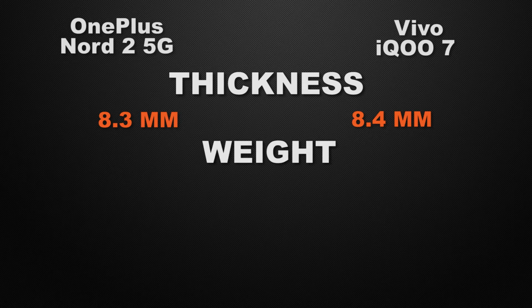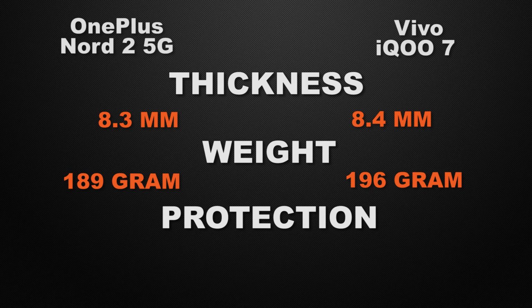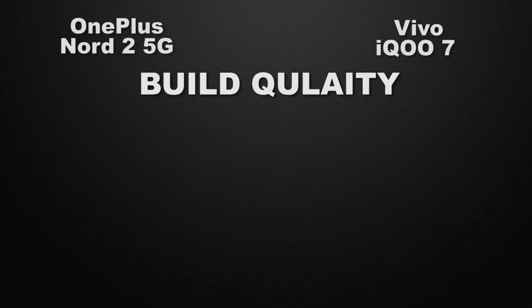Talking about the weight of the devices, Nord 2 comes with 189 grams of weight, whereas IQoo 7 has 196 grams of weight. So the winner here is Nord 2 because it has a lighter body weight. And about the protective glass of the devices, Nord 2 has Gorilla Glass 5, whereas IQoo 7 has Gorilla Glass 5. So it's a tie here because both of the devices have the same generation of glass. Let's talk about the build quality of the devices.